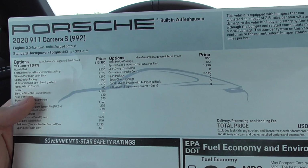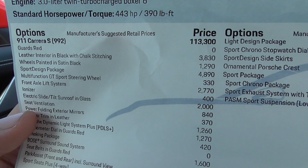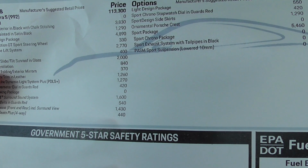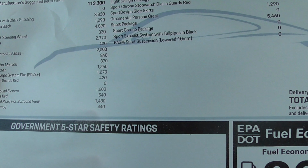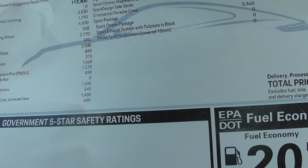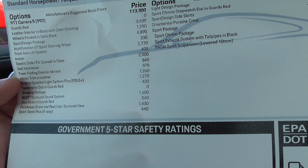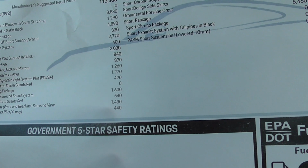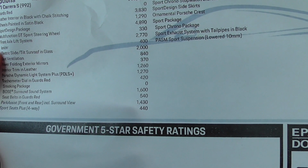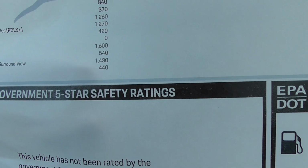Alright, we've got the window sticker here for this 2020 911 Carrera S. See some of the options. Options is the guards red, which is a no cost option. The leather interior in black with chalk stitching, $3,800 option. Wheels painted in satin black. Sport design package, multifunction GT sport steering wheel, the front axle lifter, the air ionizer, the electric slide tilt sunroof, seat ventilation, power folding mirrors, interior trim in leather, the PDLS Plus or Porsche Dynamic Light System Plus, which is still not the highest headlight option, believe it or not, the matching tachometer in guards red, Bose surround sound system, $1,600 option, matching seat belts, park assist, the four-way sport seats.